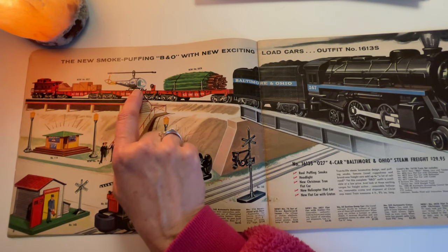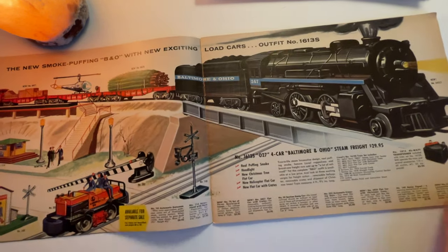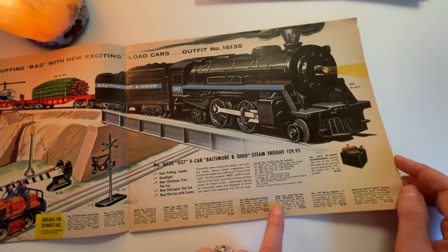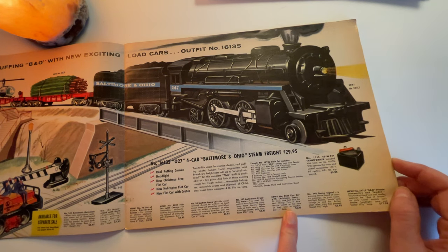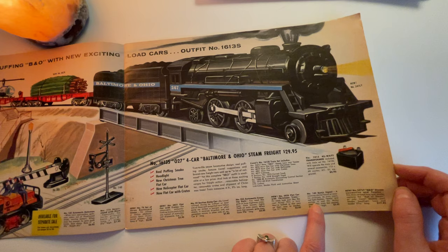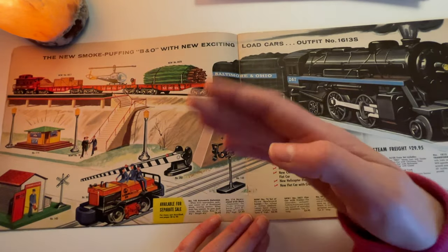Look, there's a helicopter and then a load of... Pretty cool. Okay. What do they say about this? Flat car with Christmas trees. A banjo signal. A warning device found at country crossings. As train nears, red light flashes, banjo arm swings to and fro. Oh, is that what that is? So it just goes ching, ching, ching, ching.